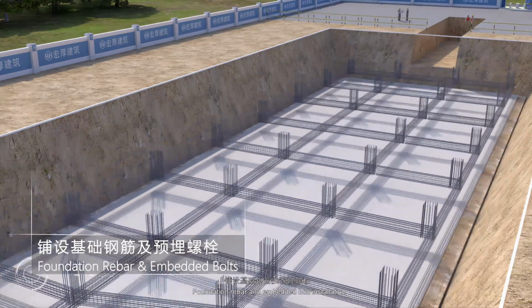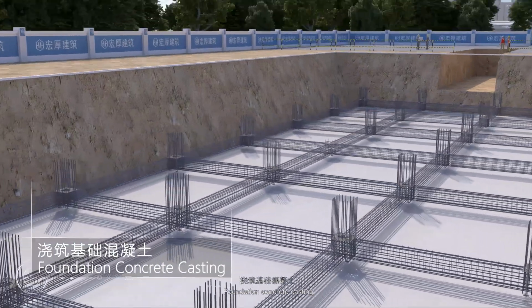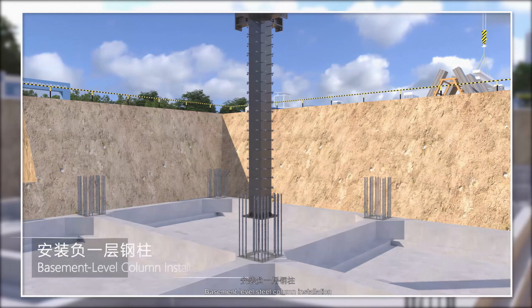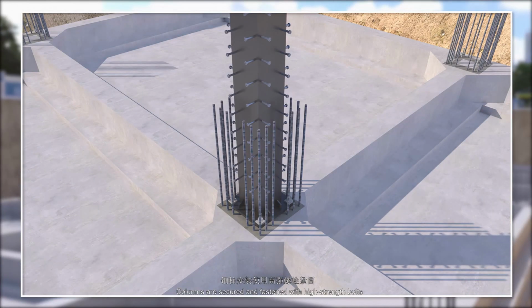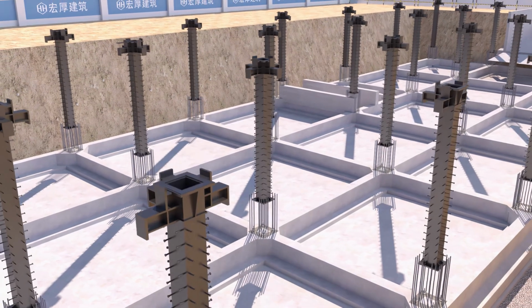Foundation rebar and embedded bolt installation. Foundation concrete casting. Basement level steel column installation. Columns are secured and fastened with high-strength bolts.